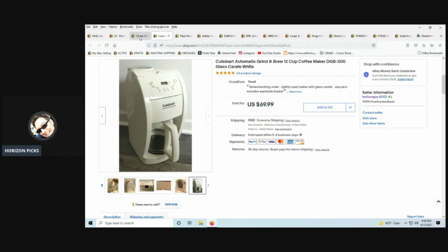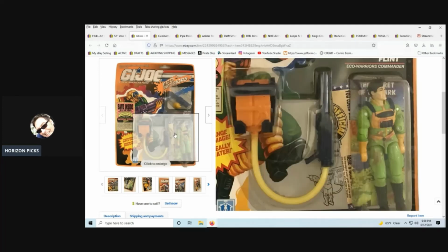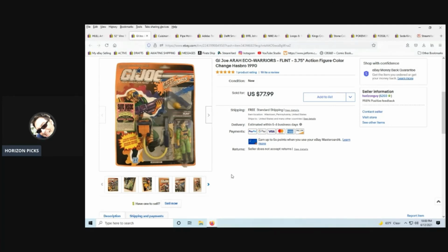Okay, moving on. This is also a buy that I had gotten from a big barn auction, group of vintage toys. This was one of them. It's a G.I. Joe Echo Warrior. Anytime you find these Real American Hero on the card like that, this is 1990, so you're certainly looking at vintage here.